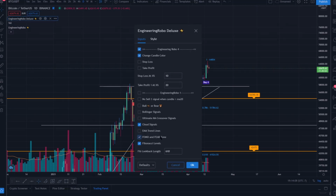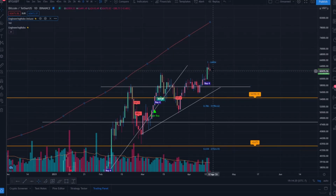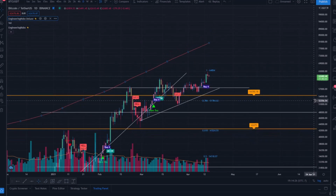If we consider the fear and FOMO zone, FOMO here and the FOMO zone all the way up there at 80k. 80k is when the real FOMO comes in. I believe that's when we're going to have the volatile spike up to the 100k level. But we can rally up through the 70s, take some pit stops on the way, and then when we get to the 80s, that's when we really are going to start kicking off.